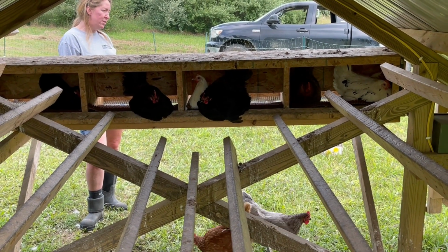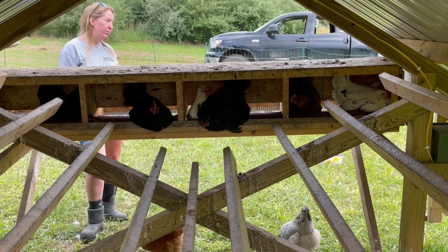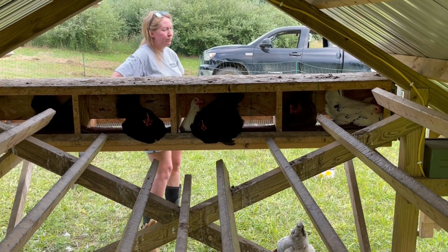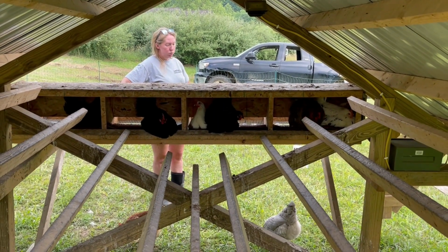And they won't take the babies. Wonder if I sneak the babies in from this way. Maybe. But then what do you do? We just talked about that. What do you do? Because they're 4 or 5 feet off the ground.